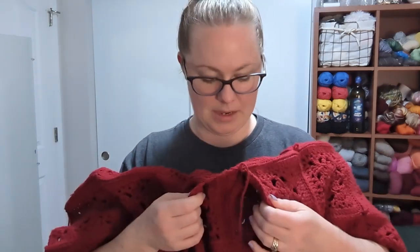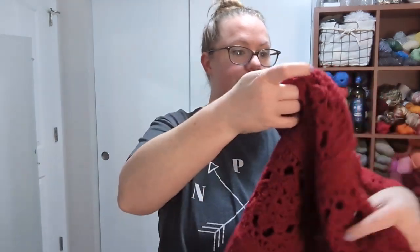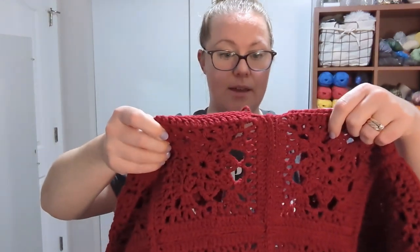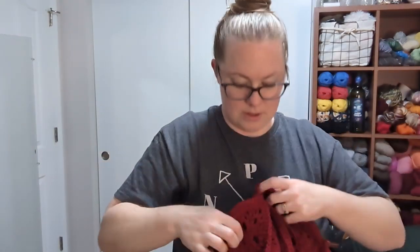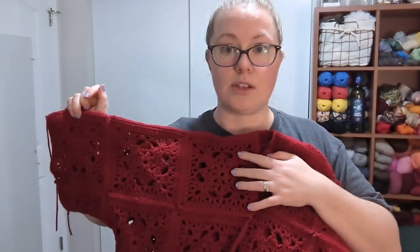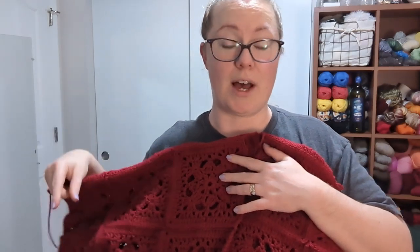But I need an even number of squares, not an odd number. So instead of leaving a square's worth open, just join it completely across the back, right? Let's see if you can see that. Okay, yeah, and see how it's wanting to open on its own. But basically the front is four squares wide, the back is four squares wide. It's just they're only joined, the two on each side, with this open seam in the front.